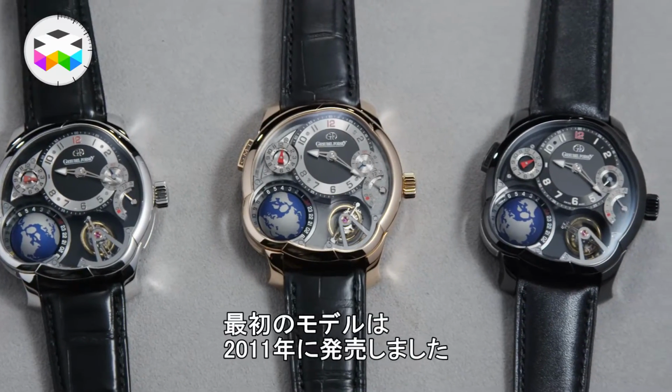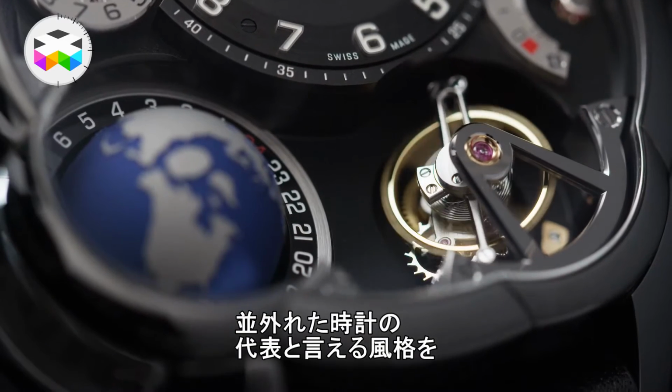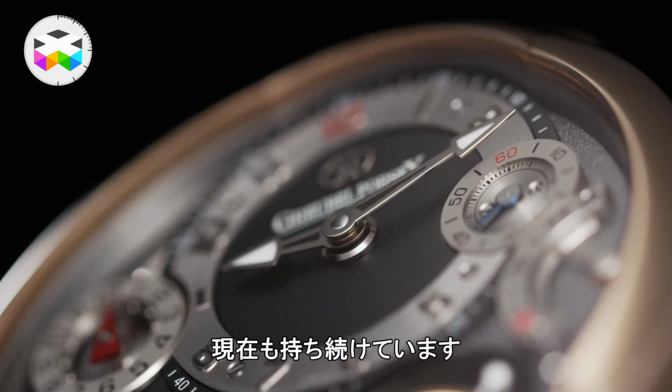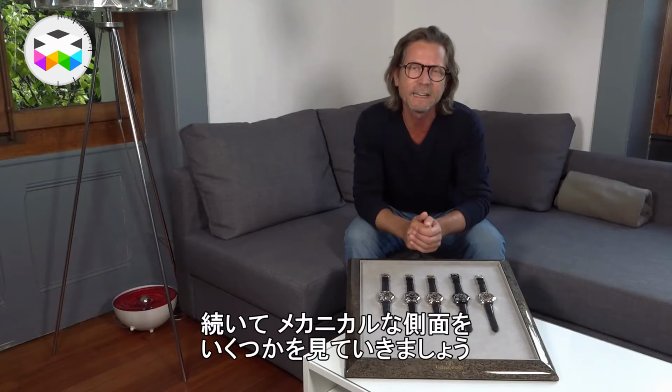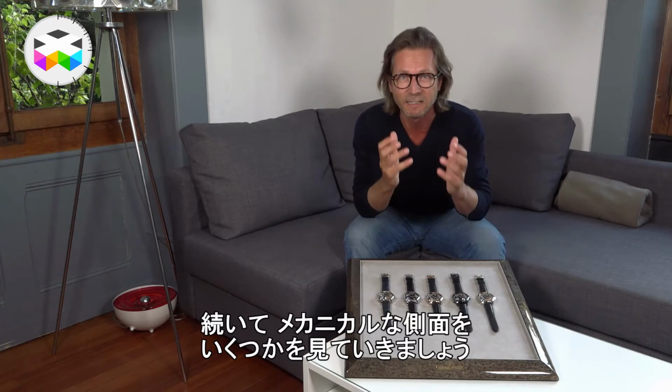So this watch was first introduced in 2011, but I think it still remains at the very top of exceptional timepieces. It has something really special to it. So let's quickly describe these 5 different versions, and then we'll come back on some of the mechanical dimension found in this timepiece.